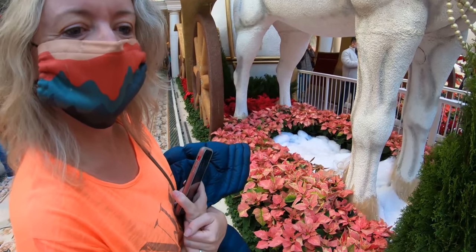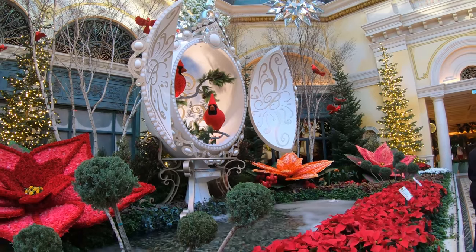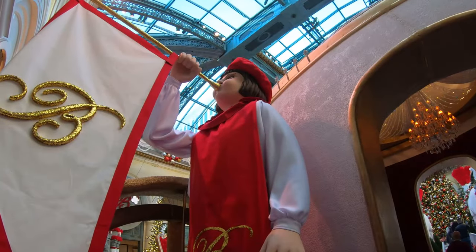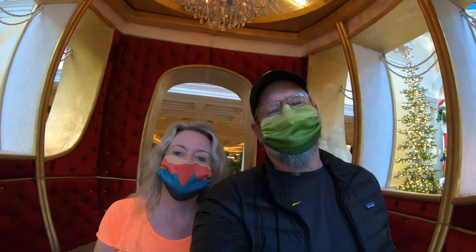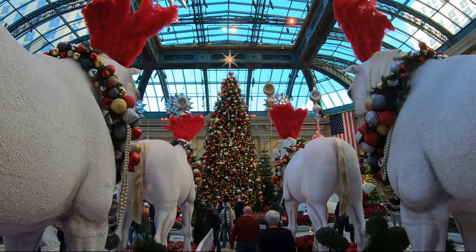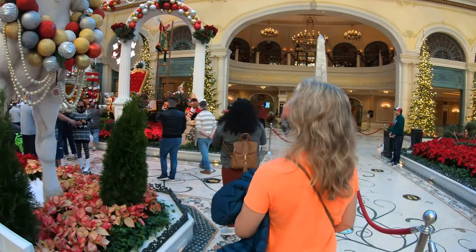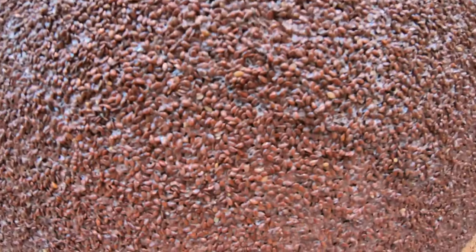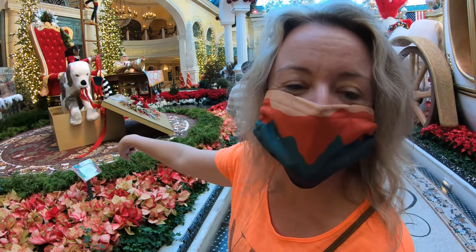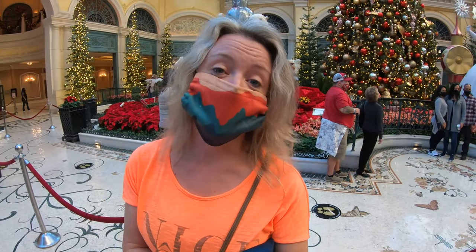It's painted rice. Painted rice? Yeah, they're all rice. They're gluten-free. All the decorations are seed. Look at that, how intricate that is. It was definitely worth the wait.